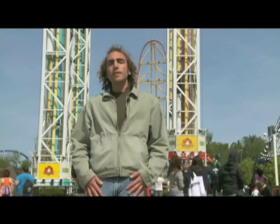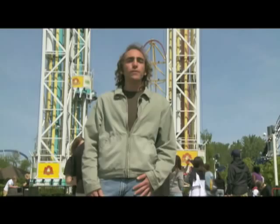For example, if you look at the power tower behind me here, some of the things the riders experience are microgravity and g-forces. These are things that engineers in the spaceflight program use every day in their jobs. So let's take a ride and find out for ourselves. Come on.